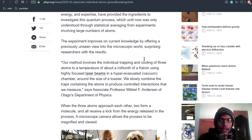I'm quoting here: "Our method involves the individual trapping and cooling of three atoms to a temperature of about a millionth of a Kelvin using highly focused laser beams in a hyper-evacuated chamber around the size of a toaster. We slowly combine the traps containing the atoms to produce controlled interactions that we measure," says Associate Professor Michael F. Anderson of Otago's Department of Physics.